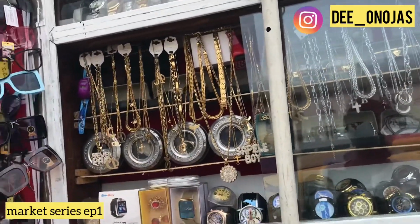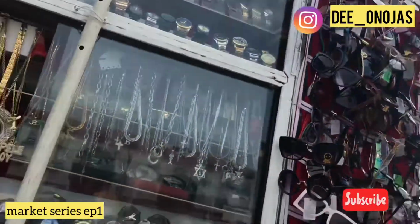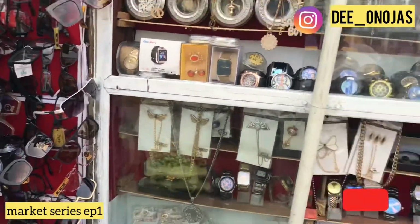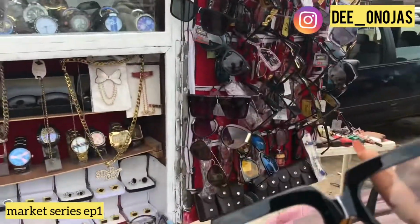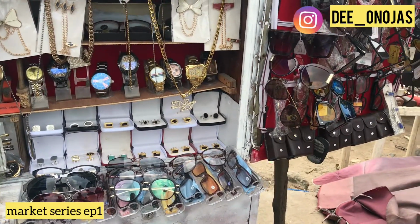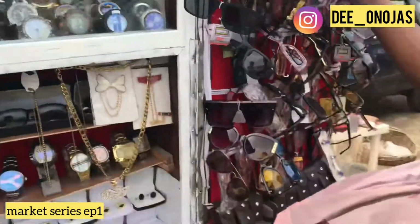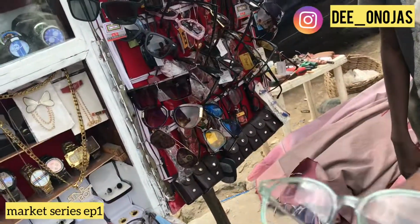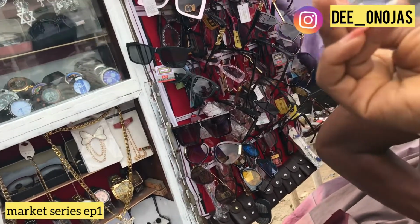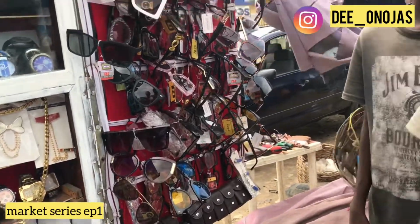So if you are not in Nigeria or you're planning on coming to Nigeria and you want to visit Port Harcourt city, this side of Port Harcourt called Oilmill is one place you should visit. Or you are in Nigeria and you want to see what Port Harcourt looks like, these are places you need to come to. They have different types of shirts, wristwatches, necklaces, pendants, and rings of different types.